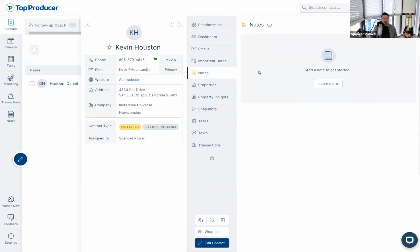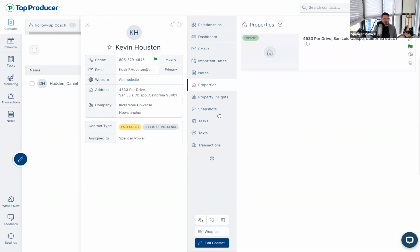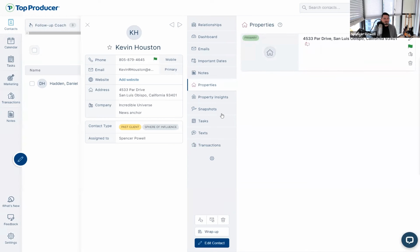Perfect. Make my way down, see if there are any notes I need to reference, see if I have his property up to date. If I don't have his property up to date, chances are I probably also don't have his transaction documented. So in this example here, I actually have an active transaction that I forgot to close. But as it says MLS sold, it's definitely done. So maybe I just need to go in and also close that transaction out, have that update his properties, right? So that this transaction, 3937 whatever, would take over as his property. So I can finish that off and update his record.